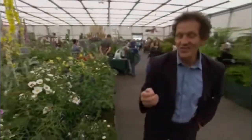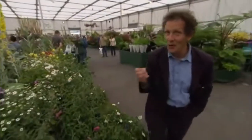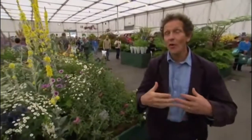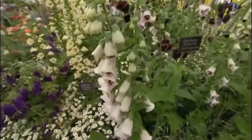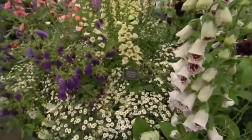Now, Annie's Astrantia Celeste was luck, a chance seedling that proved to be a good one. But you don't need luck to use seeds to make a garden really magnificent. And this stand, for example, has grown almost everything from seed. And that seed only amounts to 50 quid.